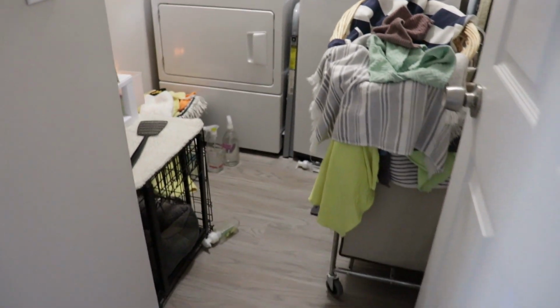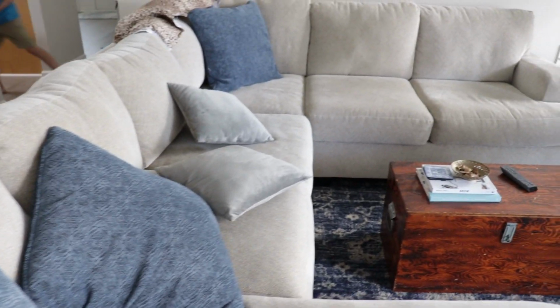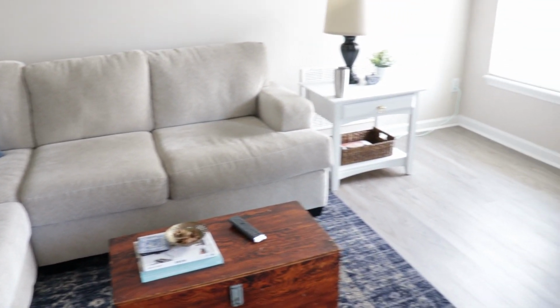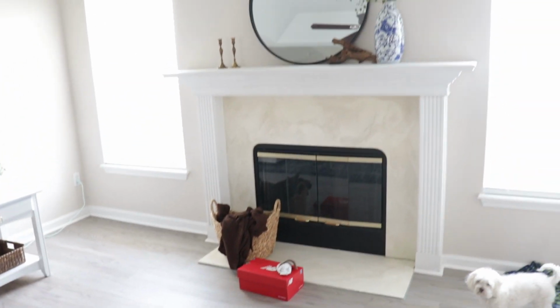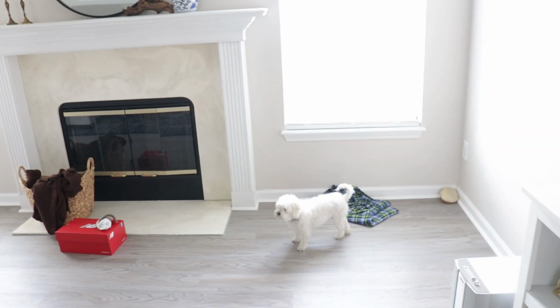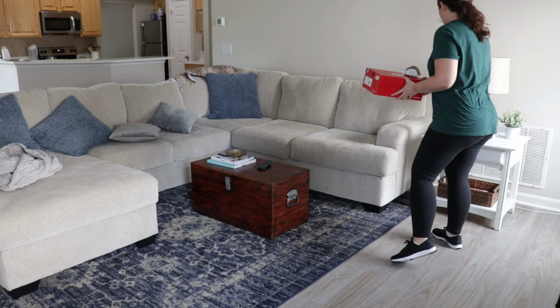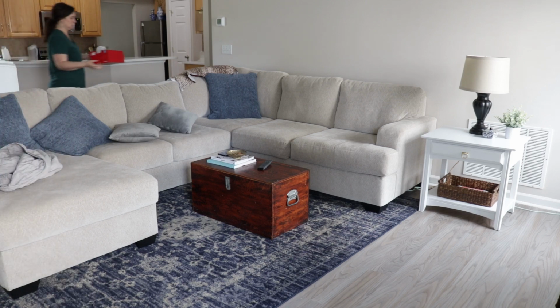All right, so now we're going to move on to a different day, and I am going to straighten up and clean our living room. I need to straighten up the couch. There's a few random things that need to be put away, like I see a cup, I see a shoebox where I got a new pair of tennis shoes, just a few random things. This room is not bad at all, but it is super dusty. So I am going to give this room a quick clean.